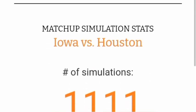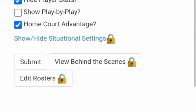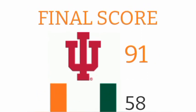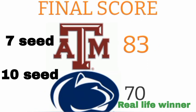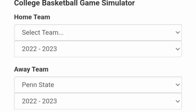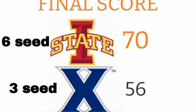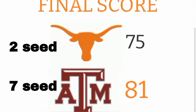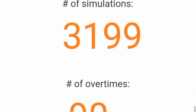Not a single problem. So we got Indiana versus Miami. Welcome to Miami, and they lose. The 5 seed loses to the 4 seed. Apparently, we got a first round matchup here. Texas A&M versus Penn State. So, that's a big upset. Iowa State didn't make it out of the first round, but they make it to the Sweet 16 after beating number 3 seed Xavier. Now this one is a fun one. Texas versus Texas A&M. Since Texas A&M didn't actually make it, and they upset the 2 seed. Another upset.